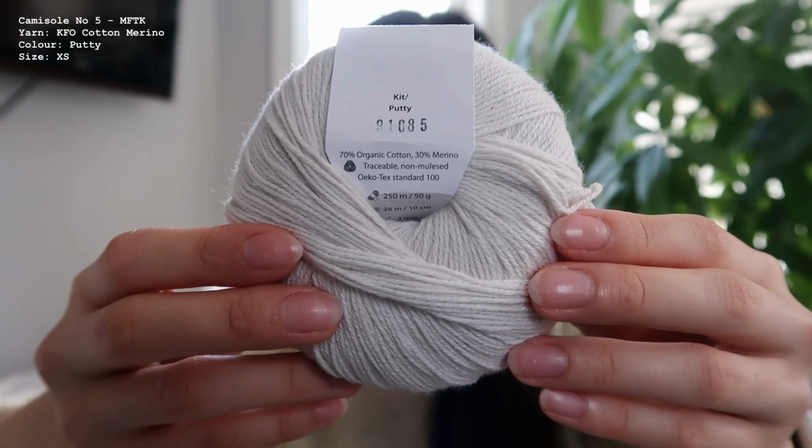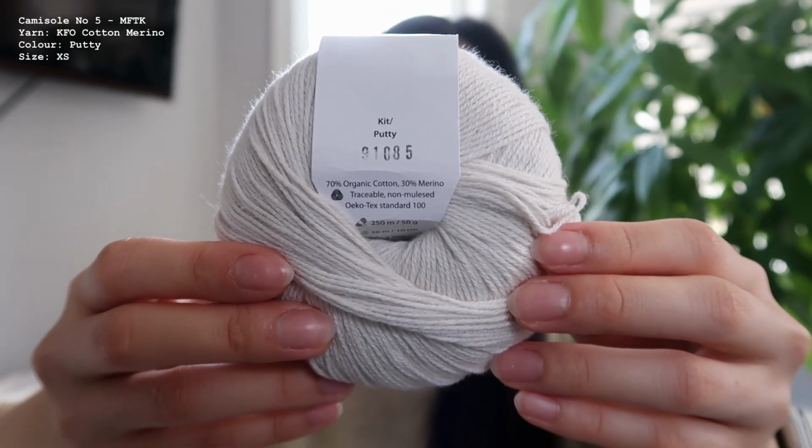So I'm knitting this in the Knitting for Olive cotton merino and the color Putty. I've had this yarn for a while now, so it's nice to be able to finally use it and to be able to knit something for a friend, so it was a win-win situation for me. So I'm gonna put this one on pause for now until I finish the Marie skirt, and then I'll work on this once the test knit is done.